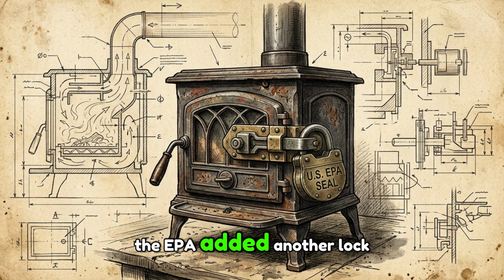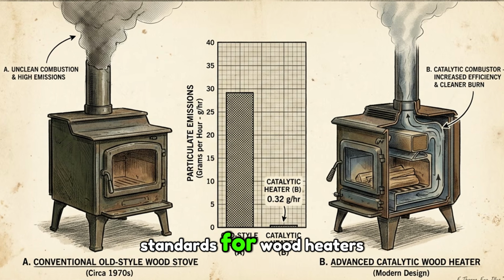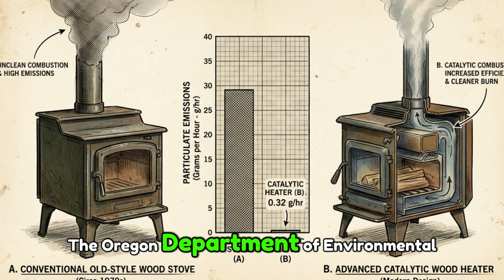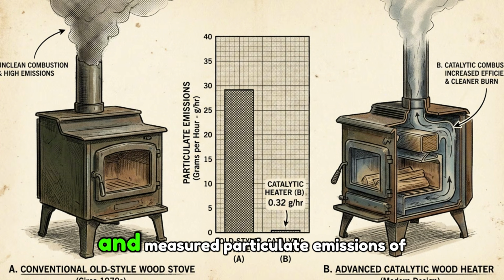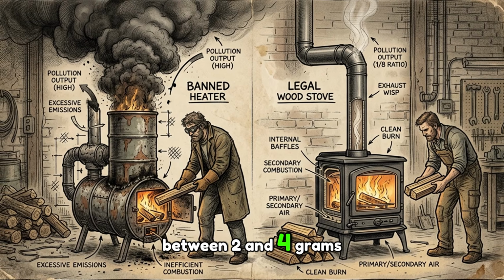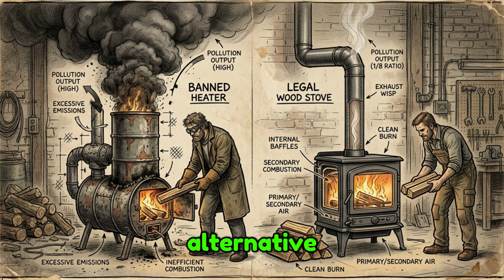The EPA added another lock in 2020. New source performance standards for wood heaters banned any wood-burning device without EPA certification. The Oregon Department of Environmental Quality tested rocket mass heaters and measured particulate emissions of 0.32 grams per hour. EPA-certified wood stoves emit between 2 and 4 grams per hour. The banned technology produces 1/8 the pollution of the legal alternative.